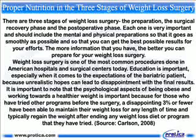The more information that you have, the better you can prepare for your weight loss surgery. Weight loss surgery is one of the most common procedures done in American hospitals and surgical centers today. Education is important, especially when it comes to the expectations of the bariatric patient, because unrealistic hopes can lead to disappointment with the final results.